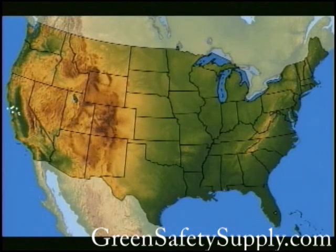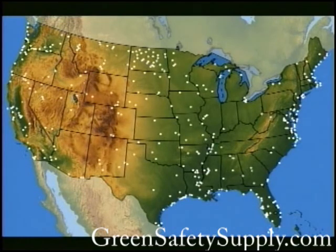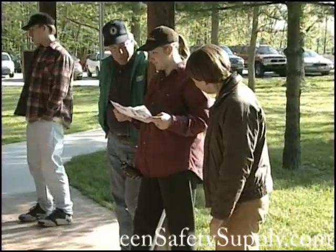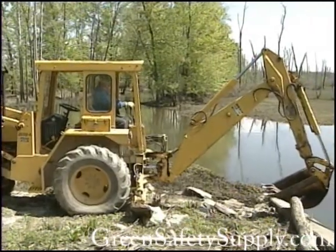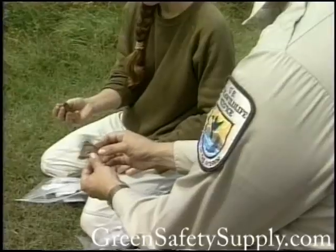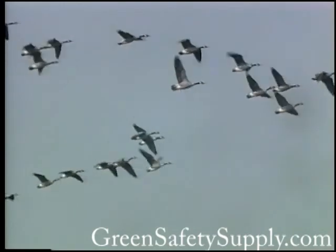Today, the U.S. Fish and Wildlife Service has over 500 national wildlife refuges nationwide, and more are added each year. Our mission here is to conserve, protect, and enhance fish and wildlife and their habitat for the continuing benefit of the American people. The National Wildlife Refuge System is the only network of federal lands specifically dedicated to wildlife and habitat conservation. Early spring in Muscatatuck.